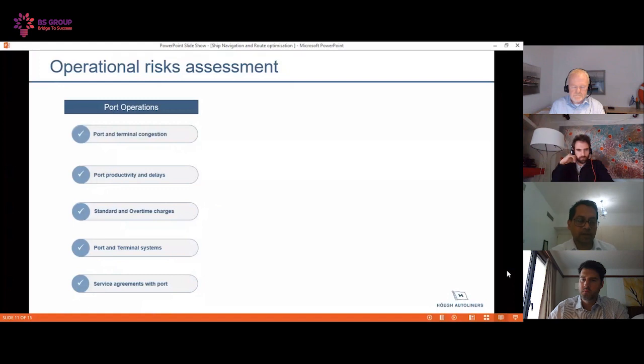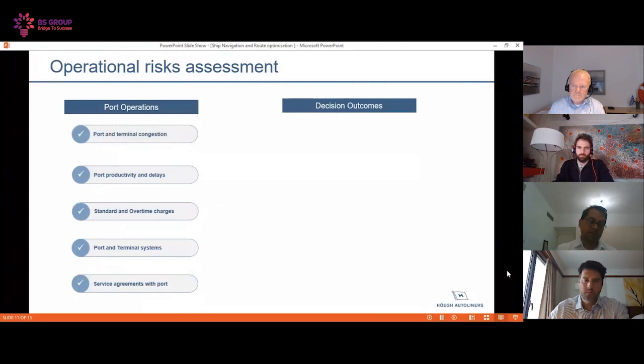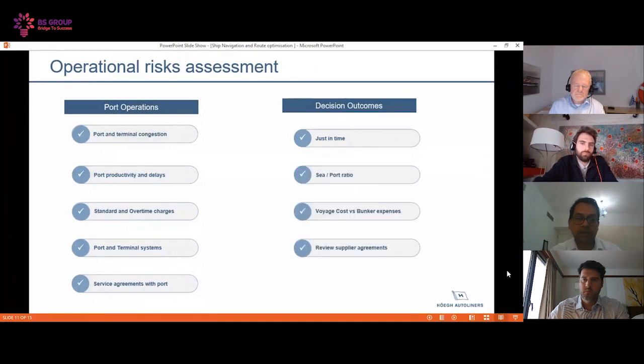And how the port and terminal systems are, how sensitive they are to your changes, how quickly the port will process the changes of your vessel's ETAs. And lastly, the service agreement with ports. It can happen, mostly with the liner trade, where they may have fixed windows and we may have to land up at those times, which will prompt the speed decisions.